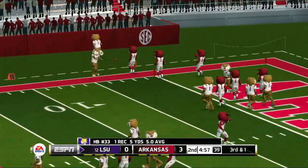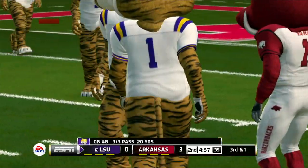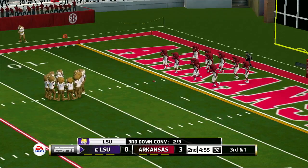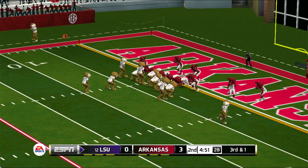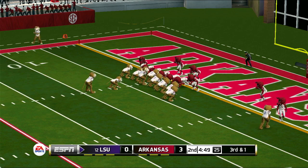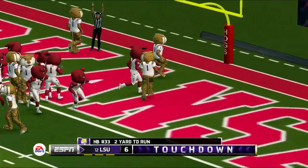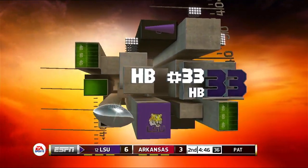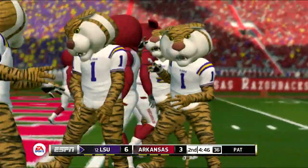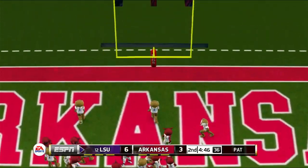Steps out of bounds. Right around the 2-yard line. That's a gain of 5 on the play. That'll make it third down, and this offense is about 3 feet away from that first down marker. Got to be careful of a pass play with this defense. Great job of finding the space to run and just bursting in for six.